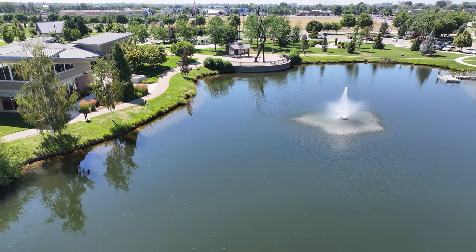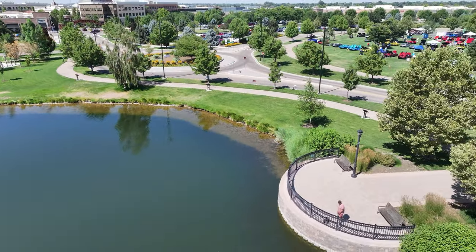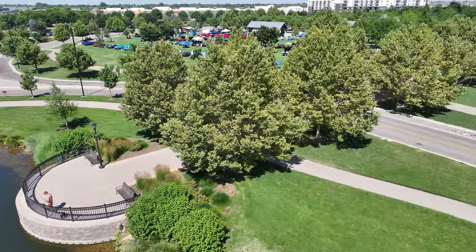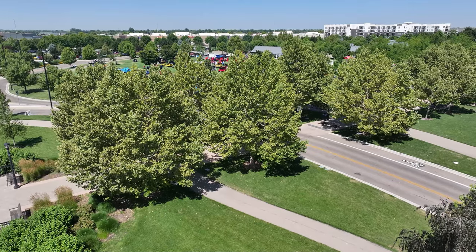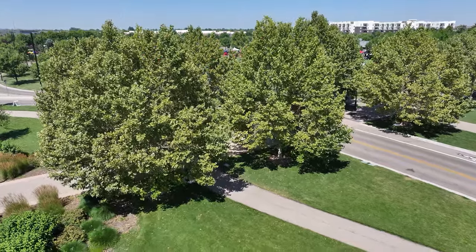We're going to turn the drone around here and see if we can get a reveal of the main part. Yeah, there's nobody right there. So good. There's a guy fishing right there. Let's pick that camera up a little bit, and I'm going to get a little bit lower. I've got trees here, so fortunately, this drone has obstacle avoidance.